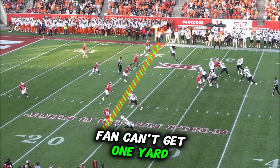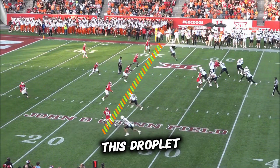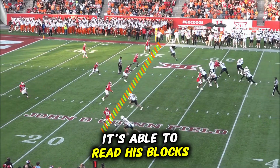Next time somebody tells you a fan can't get 1 yard, I want you to look at how far everybody's moved back on this draw play. Want to show us it's positive for Gordon. Shows a little bit of wiggle in space. He's able to read his blocks.